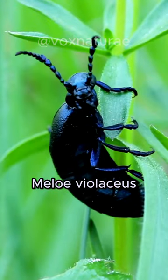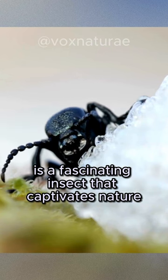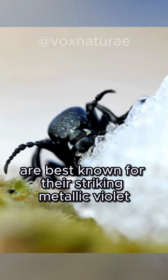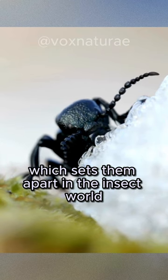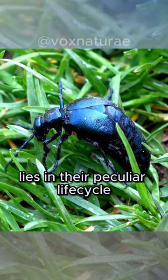Meloe violaceus, commonly known as the oil beetle or violet oil beetle, is a fascinating insect that captivates nature enthusiasts with its unique characteristics. These remarkable beetles are best known for their striking metallic violet-blue or black coloration, which sets them apart in the insect world. However, their most intriguing feature lies in their peculiar life cycle.